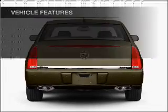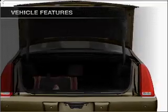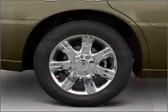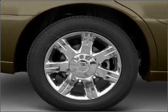on the road. Plus, enjoy these notable features that are included in this vehicle: air conditioning, power door locks, power windows, power steering, cruise control, an alarm system, an AM/FM stereo with an MP3 player.